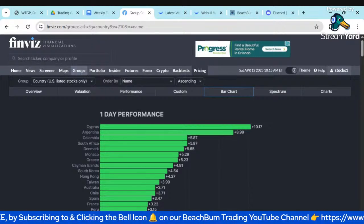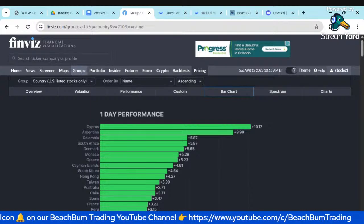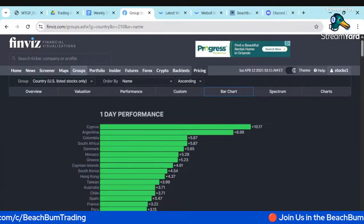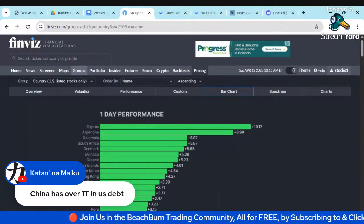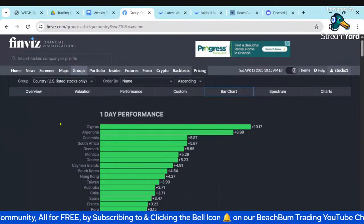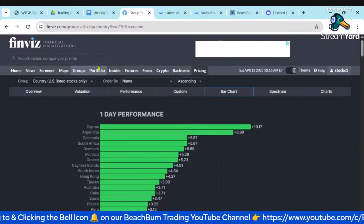Interesting. We'll look at the steep decline in bond prices. Caton's pointing out he says that Canada led the U.S. debt selling, and we saw a lot of Treasury selling, so prices down, yields up. Also, China has $1 trillion in U.S. Treasuries. There's some speculation that they had been dumping Treasuries, and that caused the decline in price. We'll talk about that again when we get to futures as well.